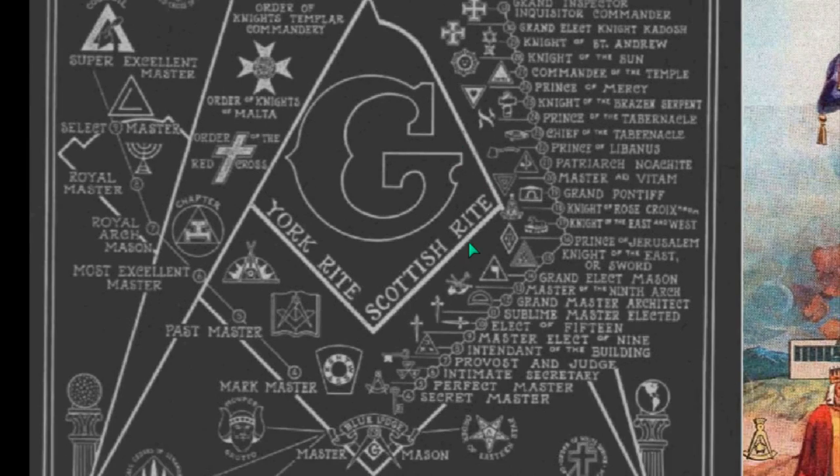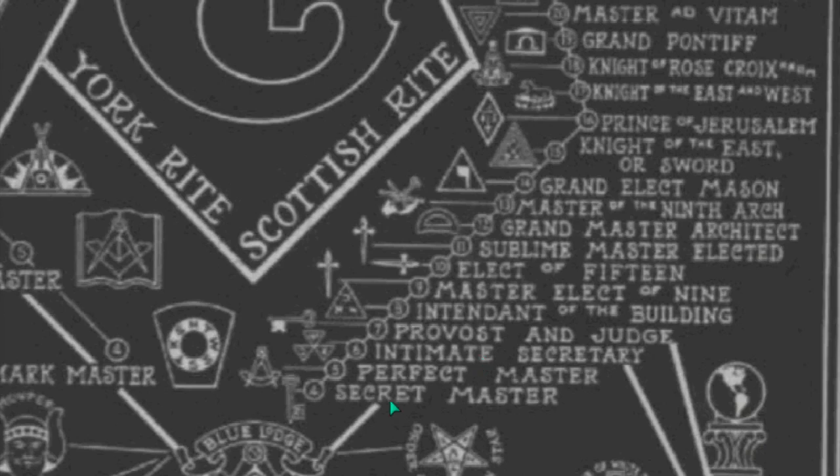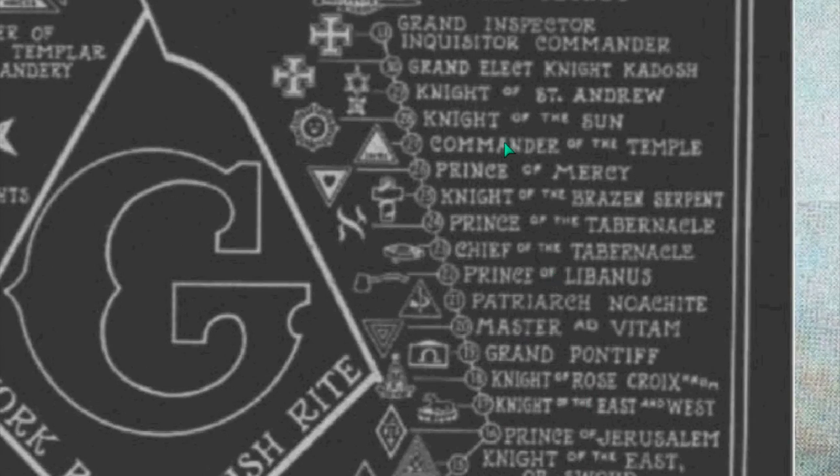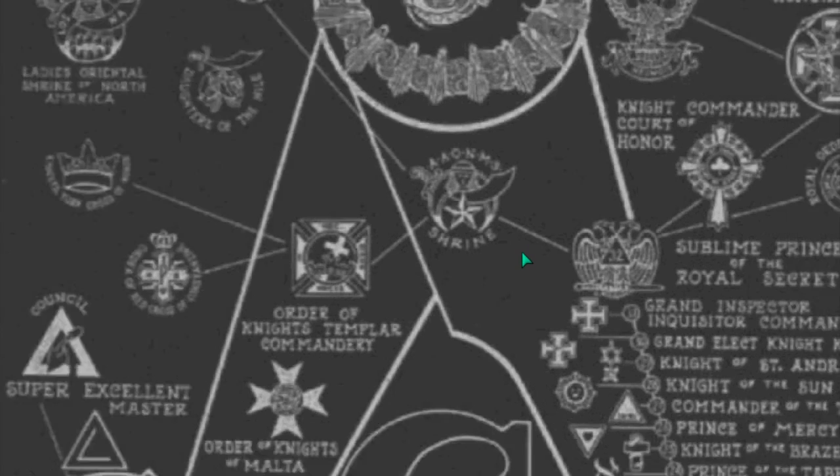Moving back down is the Scottish Rite, and you see how many degrees in the Scottish Rite, 33 in all, culminating into the 32nd degree, and by the 32nd degree you can now move into either York Rite, Scottish Rite, into Ancient Arabic Order of the Nobles of the Mystic Shrine, and this is the Shriner Freemasons.